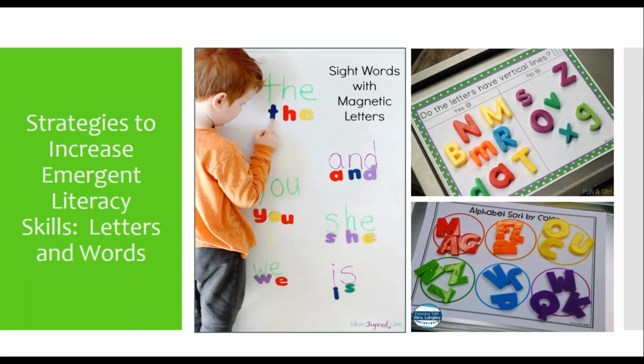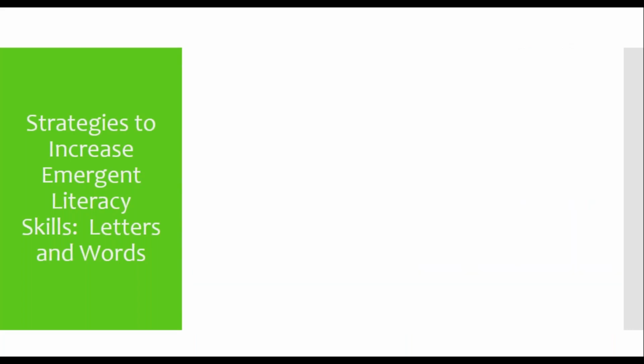You can see in this image on your screen, there are 3 different levels of letter activities happening. We can see a child who's just working on, do they look similar or do they look different? We have a child who is just working on color recognition, handling and manipulating the letters, but maybe not ready to recognize them yet. And then we also have a child who understands that letters make up a word and go in a certain order and is working to recreate these words using his magnetic letters.